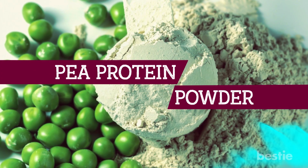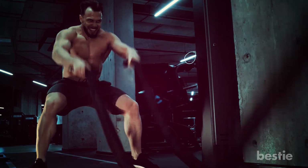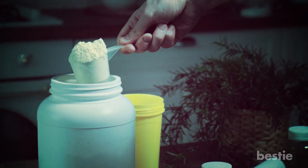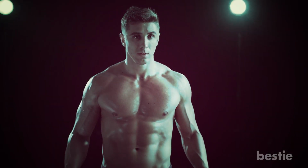Have you heard of pea protein powder? Protein powder is quite popular among people who work out regularly. Pea protein powder has many advantages. It's more effective in building muscle than the common dairy-based protein powder.